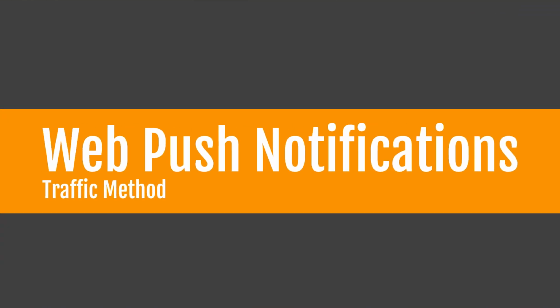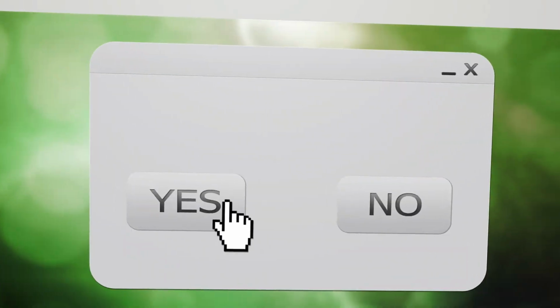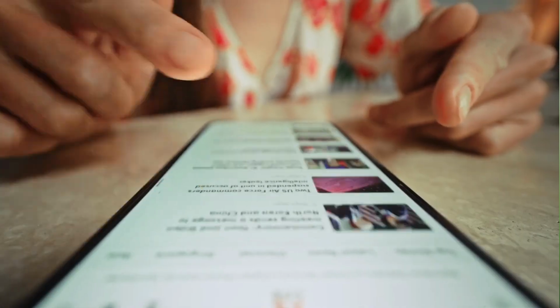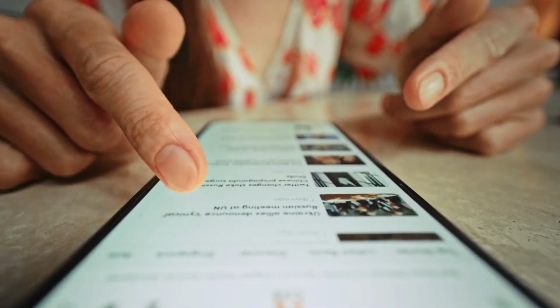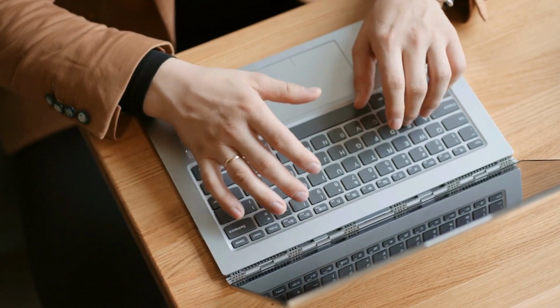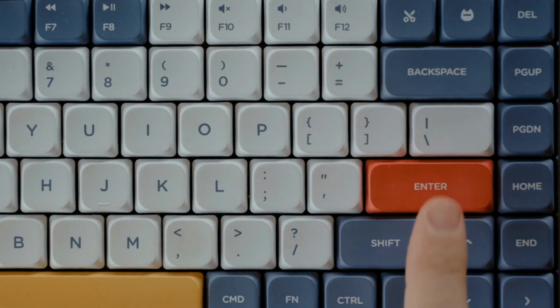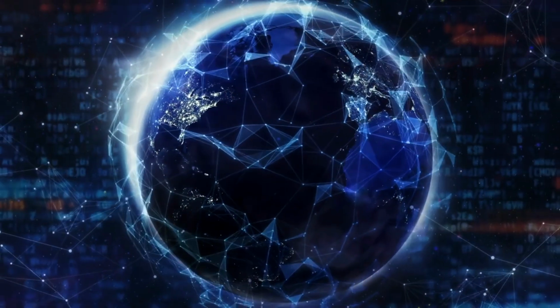It's web push notifications. Now, what are web push notifications and how do you use them? Well, this is a web push notification. When somebody visits your website, a pop-up box will ask them if they want to receive future updates from you. When they accept the invitation, the next time you publish content or run a promotion, they will be instantly notified through their web browser. So this is a great way to bring people back to your website whenever you like.